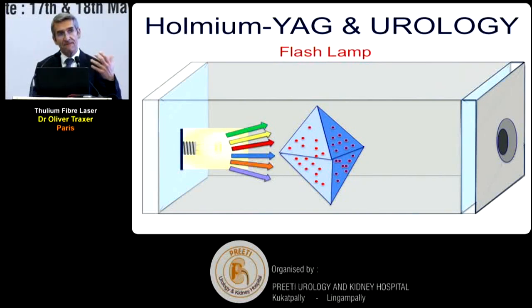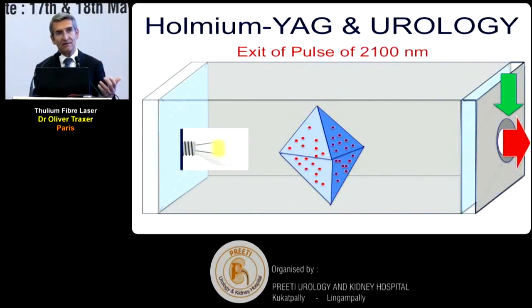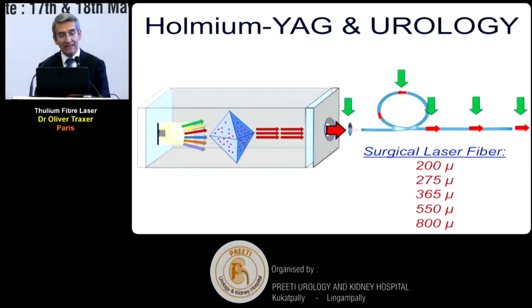So these physical properties are relatively complex, so I don't want to spend too much detail to explain how it works. Just remember that when you activate this flash lamp through the crystals, at the end of the box, you will produce a specific light in the infrared spectrum, 2100 nanometer. And then the box will close again, and then you restart to activate the crystal.